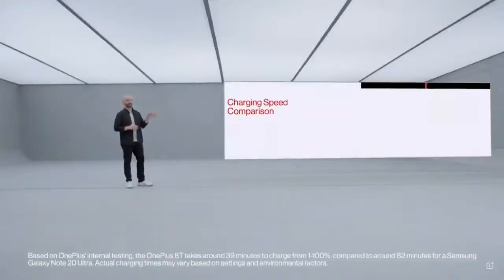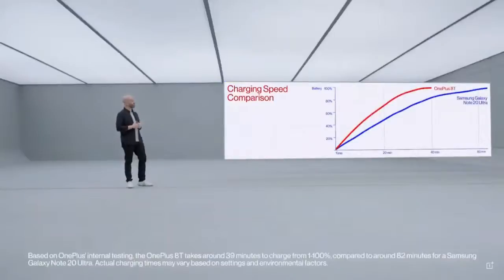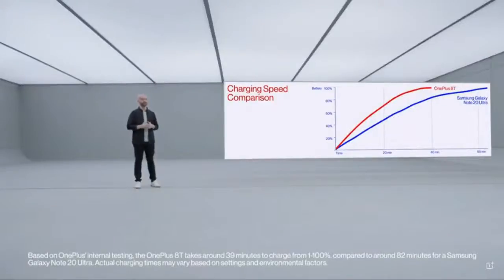You can see for yourself, the charging speed of the OnePlus 8T is on a level all its own. To make this possible, we totally changed our approach to charging technology by coming up with a new twin battery design.